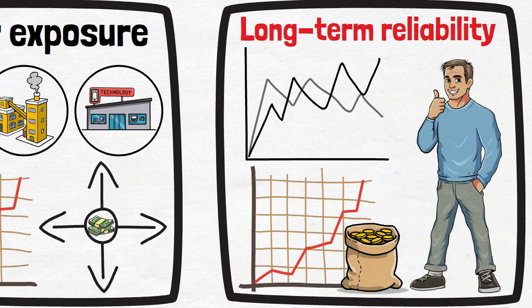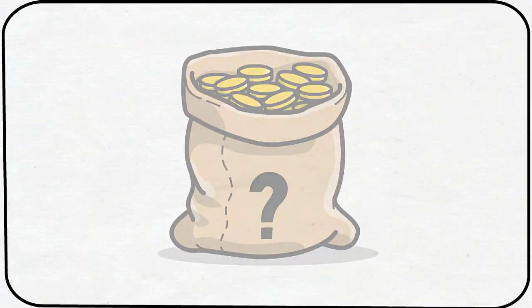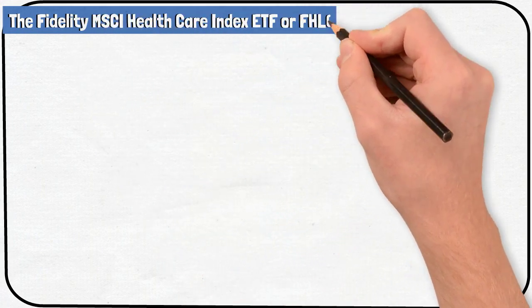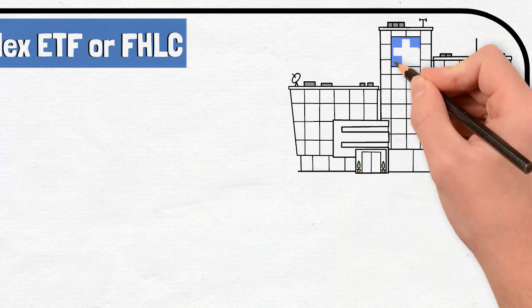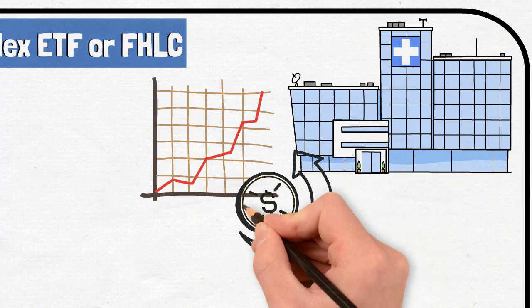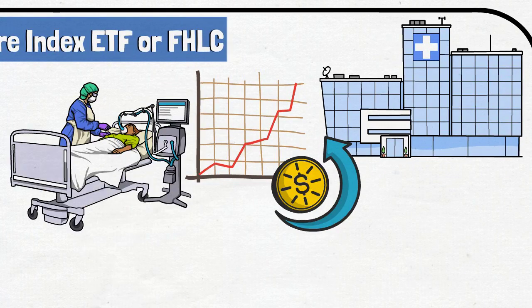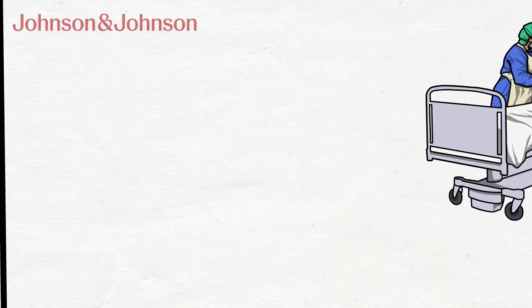Let's start with one of the most reliable sectors, healthcare. For me, the best index option for this is the Fidelity MSCI Healthcare Index ETF, or FHLC for short. It gives you access to some of the healthcare industry's biggest and most stable companies. Healthcare is a critical sector that tends to stay strong regardless of economic cycles. People will always need healthcare services and products, making it a dependable choice for long-term investors looking for stability and growth. FHLC includes major players like Johnson & Johnson, AbbVie, and UnitedHealth Group.